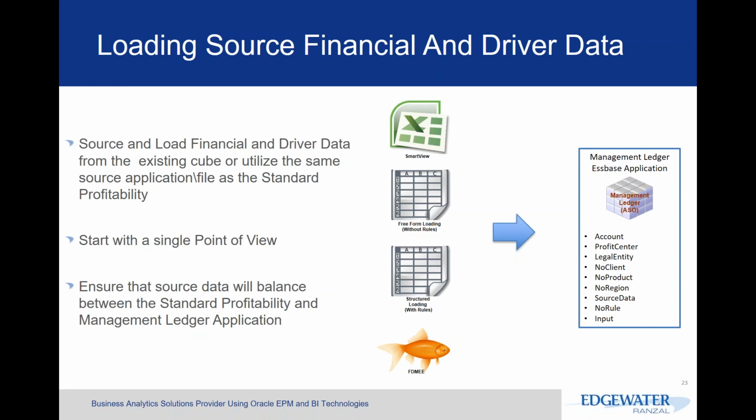So how we get that data into Management Ledger is going to be really up to whatever way makes sense to us. Sometimes we'll use SmartView to load in your source, financial, and driver data. Other times we'll use a free loading form and load it through EAS. Other times we'll use structural loading, and in some specific and very unique situations, we use FDME as well. But what we really want to make sure when we do this is that we load the same data that we loaded into standard profitability. We want to make sure that our starting point is exactly the same.